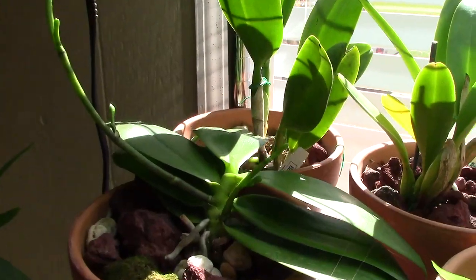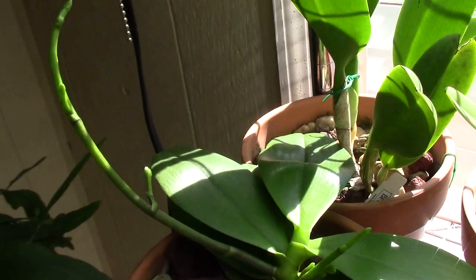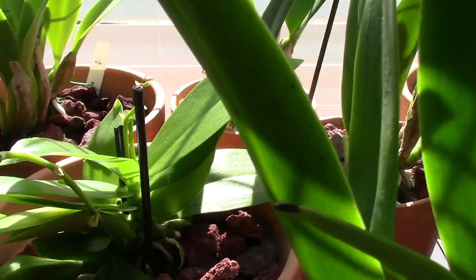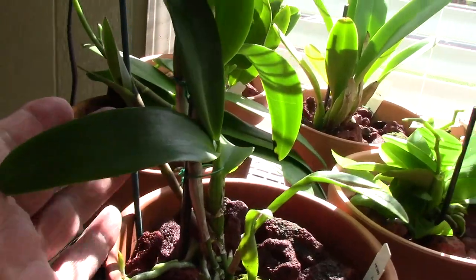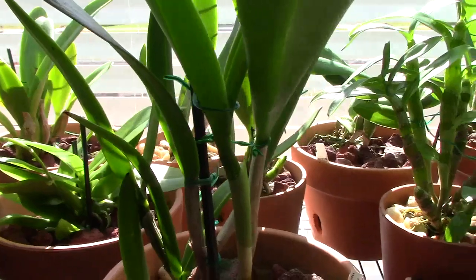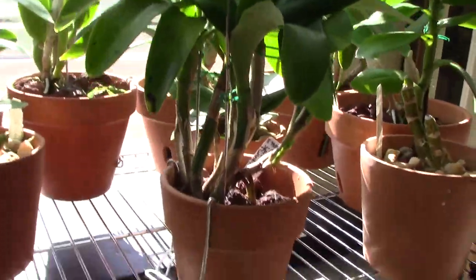That phal's got multiple spikes there. Big, beautiful spike right there branching off. Nice branching, really nice. I think that one's got 3 spikes on it too. But new growth. This is beautiful. Anyway, I just wanted to give a quick peek.